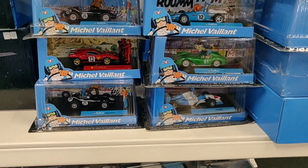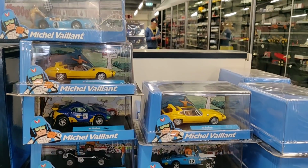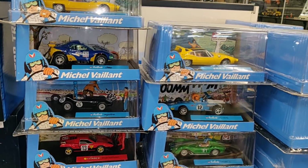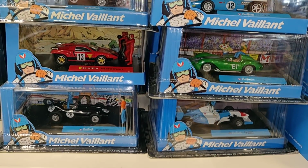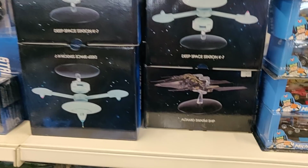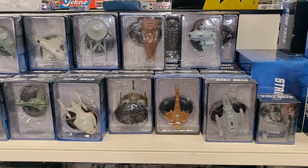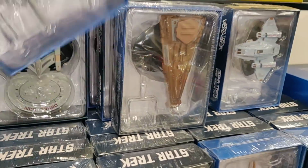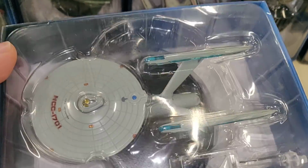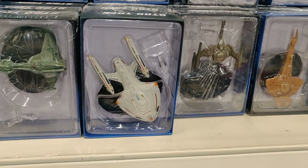Let's go over here. This is from some sort of cartoon. I'm not sure, I'm not familiar with this. But on the packets, it looks like from a cartoon. We got some Star Wars over here. Oh, Star Trek, sorry. And I believe these are plastic models, but they're still looking very good. No, I don't know the price. You have to check the website for the price.